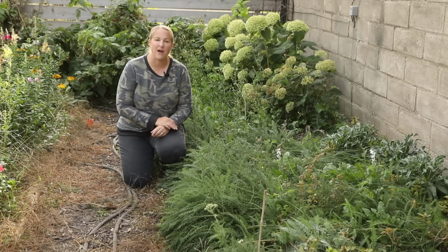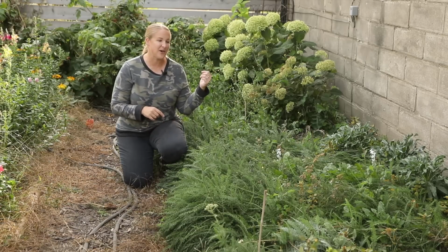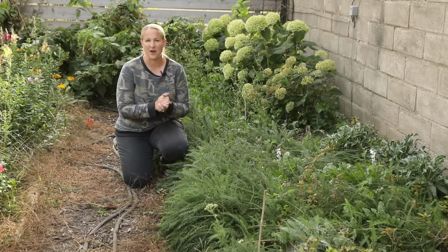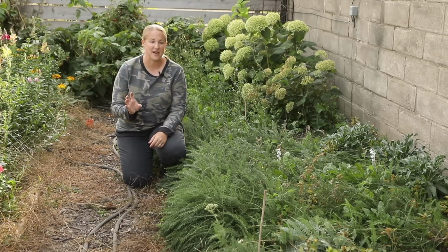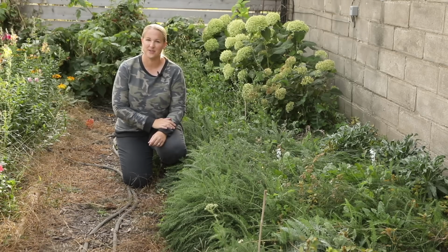They're the Incredible hydrangeas. I have the white and the blush. I do not use those for cutting. Those are purely to fill up that really shady corner and just give some beauty to that area of the garden. And then directly behind me is my raspberry patch, which is completely covered with raspberries right now. So I definitely need to be harvesting those this afternoon.